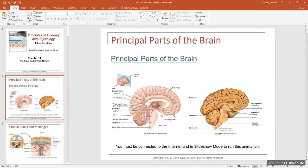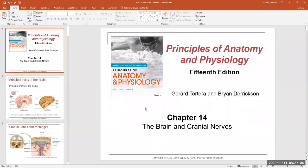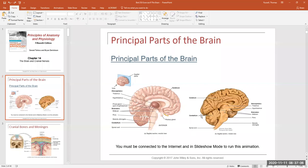I started with this picture. This is the PowerPoint I use in lecture. I modified the PowerPoint. I'm going to post it in our Canvas site, if I didn't do that already, I think I did, but I might not have. It might have been in another section. But I was just going over the parts of the brain.